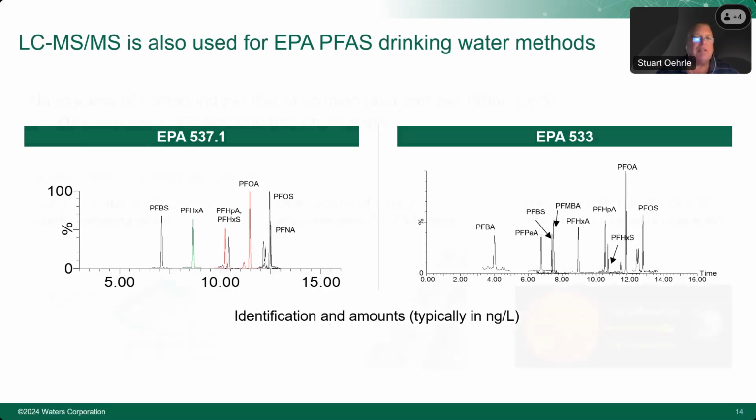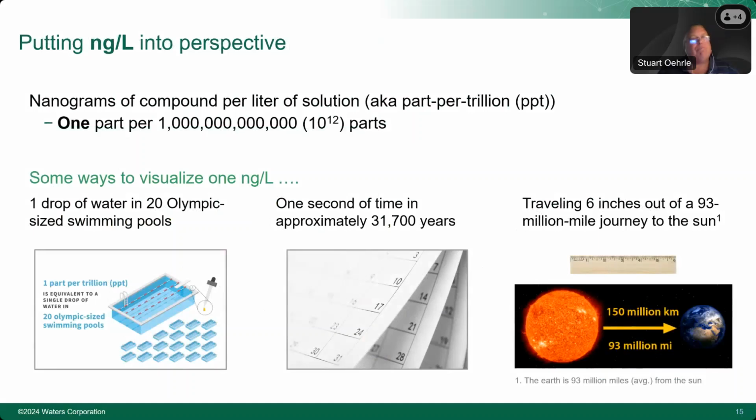Next slide, please. Putting it into perspective, a nanogram of compound per liter, or part per trillion, is 1 part per 10 to the 12th parts, or 1 drop of water in 20 Olympic-sized swimming pools. How appropriate with the Olympics coming up. It's also 1 second of time in approximately 31,700 years, or 6 inches out of the average distance from the sun to the earth, which is 93 million miles.